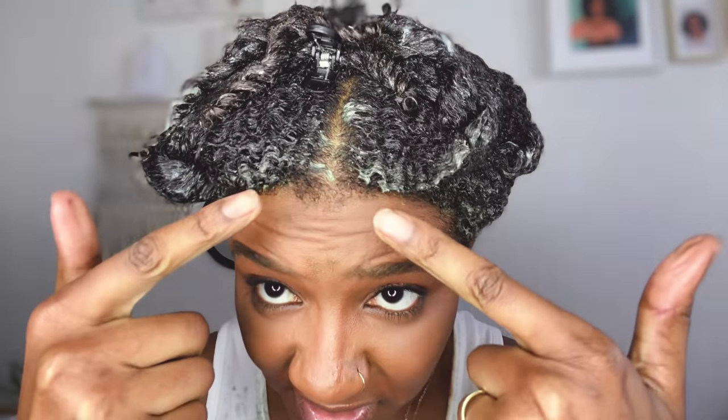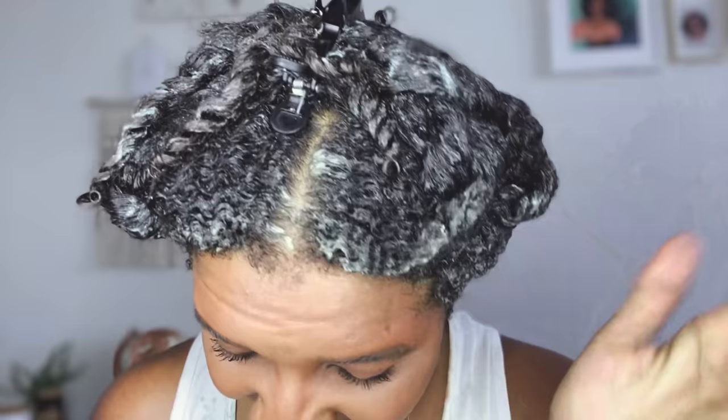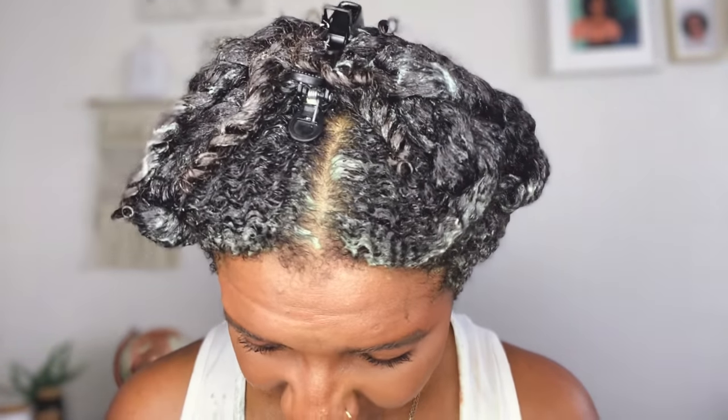Okay guys, so it's been just over an hour and I've got the deep conditioner in my hair. As you can see, my hair is soaking up the moisture. I've got some waves, I've got some curls. So now it's time to rinse it out, and I'm going to show you how I do my styling. So I'll be back once this is fully rinsed out, and it is time to style and seal.